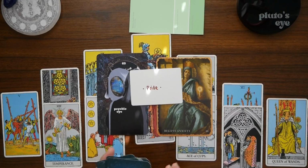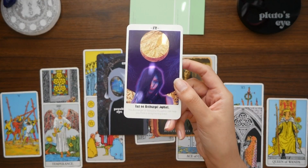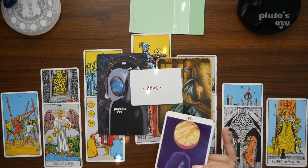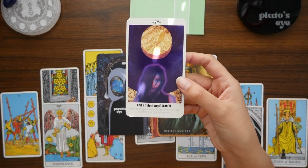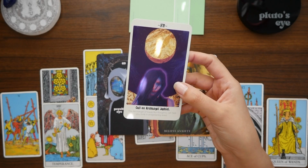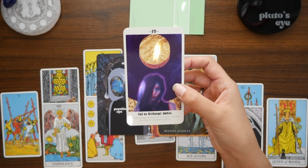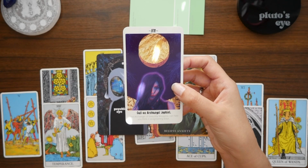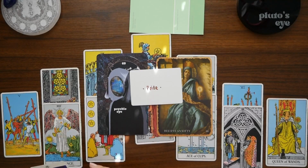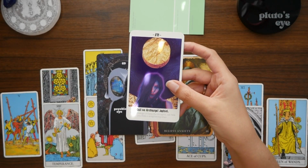I'm gonna get one last oracle card, and we have Call on Archangel Jophiel. And this is beautiful because we had all this yellow, and I mentioned solar plexus. Archangel Jophiel does work with your solar plexus, and yellow is one of her signature colors. The Archangel of Beautiful Thoughts can help you think in enlightening ways. Beautiful thoughts meaning, focus on the positive. You might want to look into Archangel Jophiel.